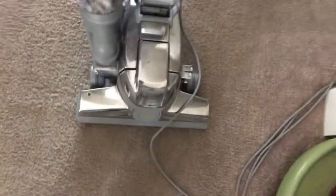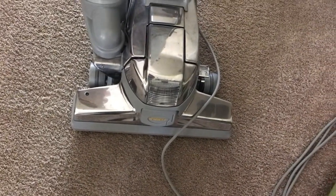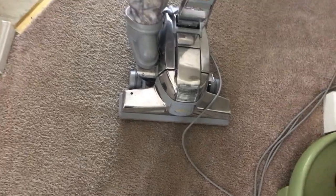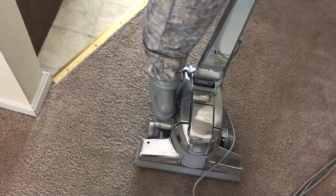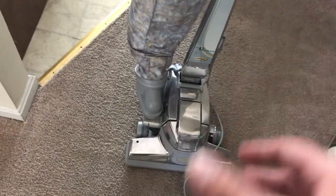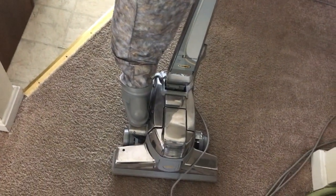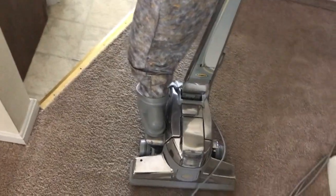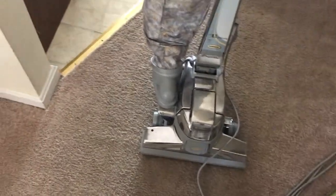That is how you vacuum. If you want to get everything out of the carpet, not just what's on top, if you want to get everything out, you must go slow. There's no other way around it. Because if you don't slow down, it is not going to have time to pick it up.